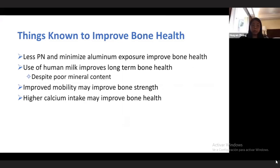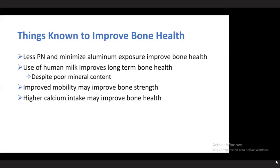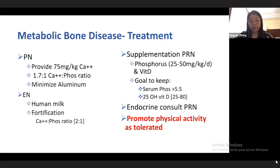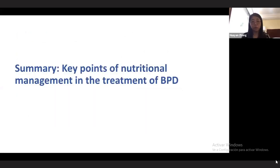So, things we do know that can improve bone health, I don't think I need to talk too much to this audience about. We know that nutrition supplements with calcium and vitamin D are important. But what I want to emphasize is to actually try to improve the mobility of these kids, so that they can move around and not just stay there struggling to breathe. This is one of the most important concepts: when they move around, they actually have more mineral deposit in their bones, which dramatically improves their bone health. And for treatment, I don't think I need to repeat this again, but promoting physical activity as tolerated is one of the key points that a lot of people don't think about that much.